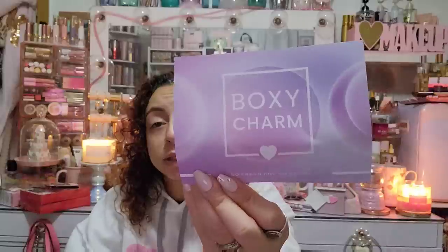All right, so what I got from BoxyCharm this month. Boxy sends me a box every month, so this was gifted. The theme this month says so fresh and so clean. Right away, I got excited because there is a huge Elemis Rehydrating Ginseng Toner. Y'all, I'm obsessed with toner. I say it all the time. I love toner. And I have not gotten fully into Elemis products.